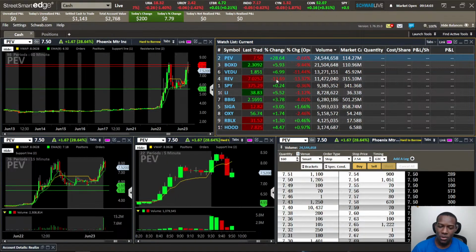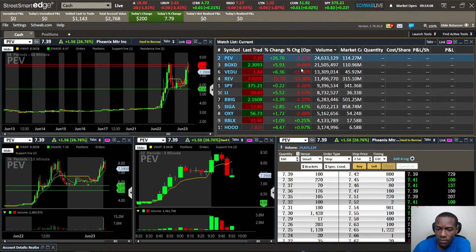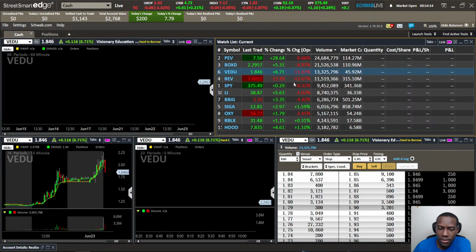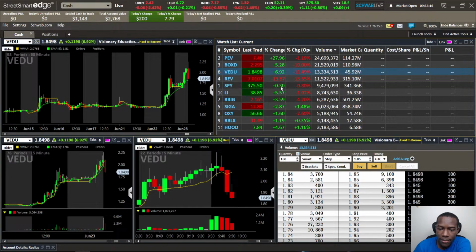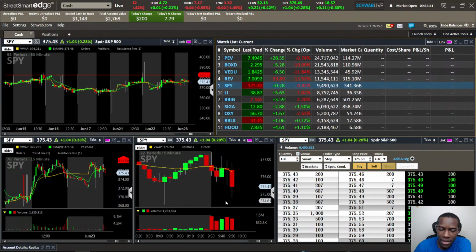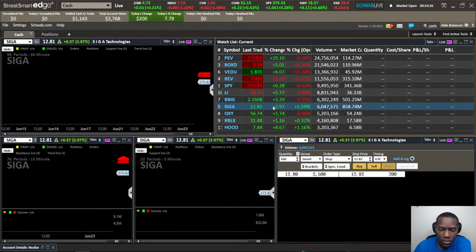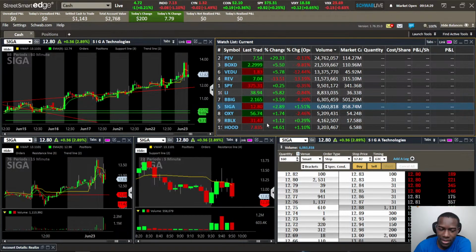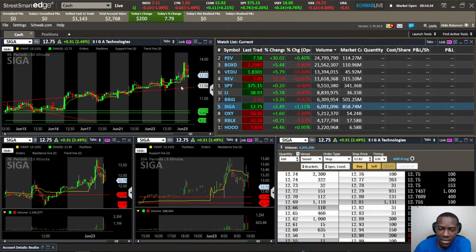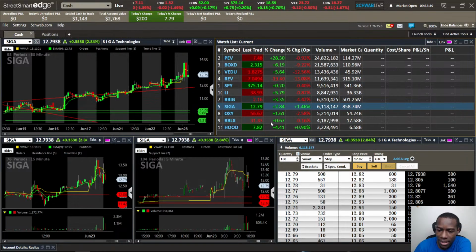All right. So PEV did end up opening a little bit lower. Everything that I was watching is definitely dumping down, going really red on the day. SPY also continuing back towards that 375, kind of heavy there. Made a stop at the 374. SIGA making another move down as well. Is it finally ready to come back and break through this trend line at the 1180s? It's only $1 down. I think it can do it.